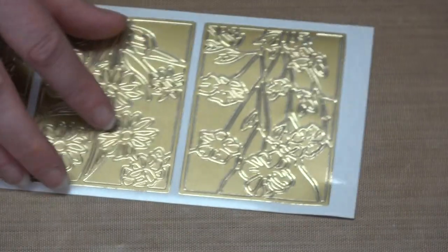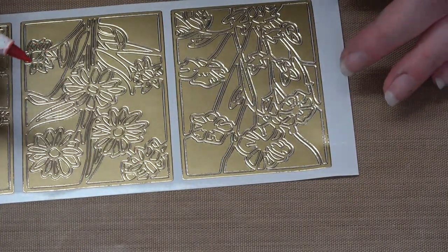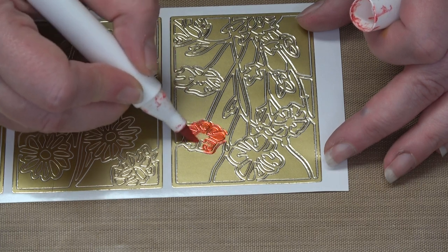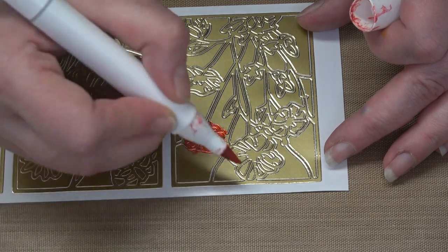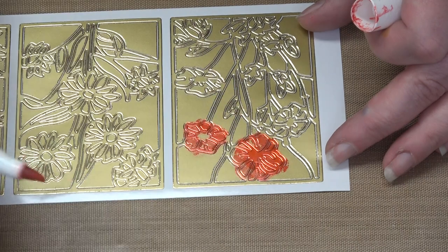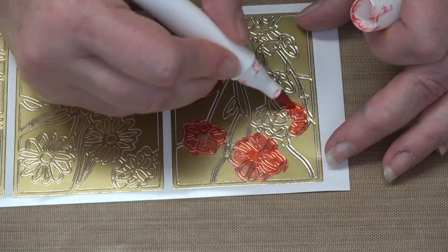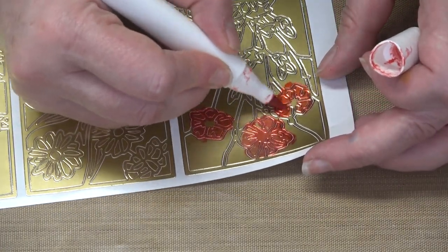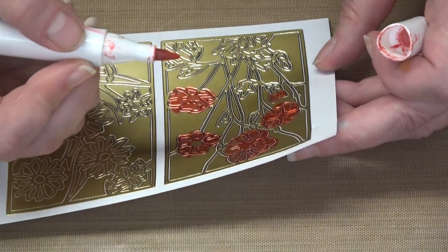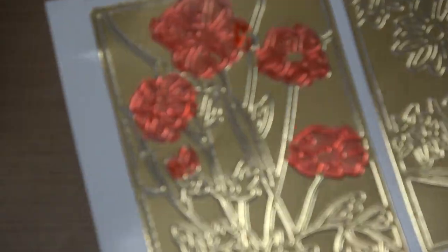And let's just do one of them to start. So let's grab my red, and I'm gonna come in here and do some red, red, red. And wherever I see a flower, I'm just gonna do some red. Okay, so I've got some red right over the tops of those flowers.